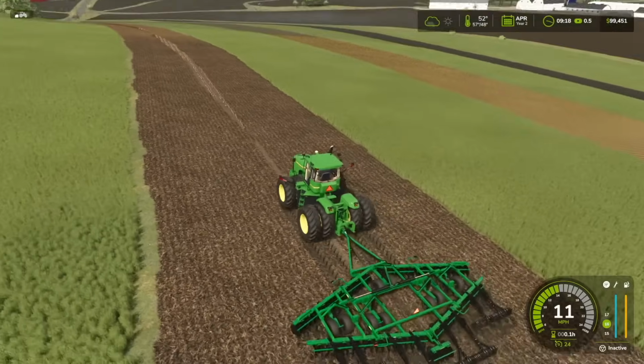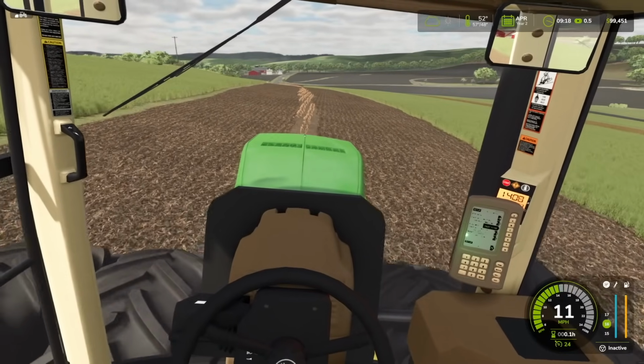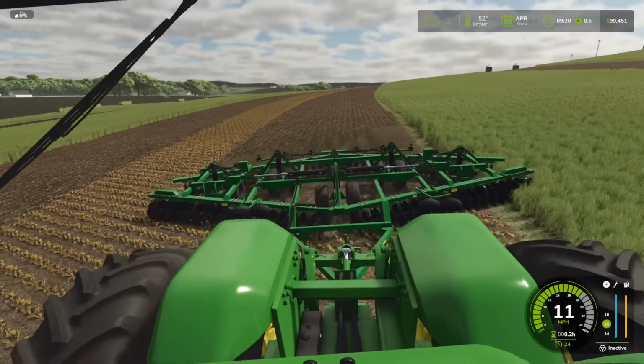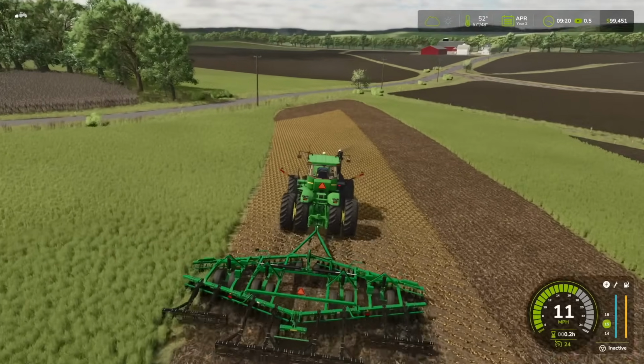So far, so good out of this tractor. I'm really in love with these old tractors. The fact that we don't have really nothing new except a baler says a lot about where Farm Sim 25 is currently at. So far, this disc is doing a pretty good job on the bean ground. Really couldn't ask for much better.